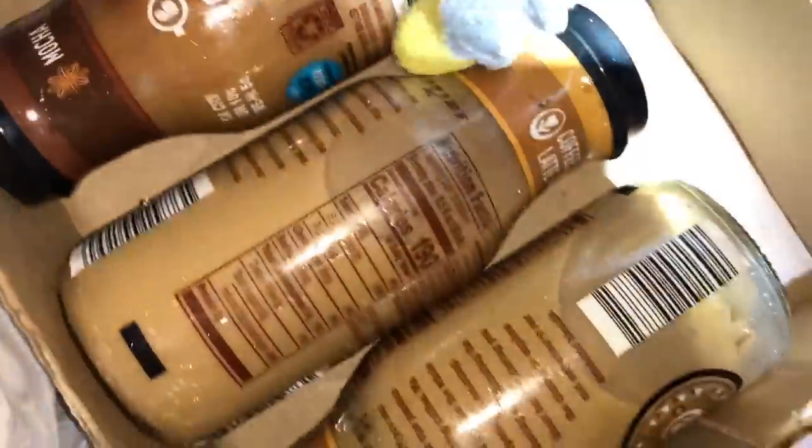Oh, bote. Looks like it's still here. Oh, yep. Coffee. Yan. Yeah. Ayan. Coffee. Hopefully, it's not broken. Some of it looks like broken. Ayan. Kailangan hugasan lang.